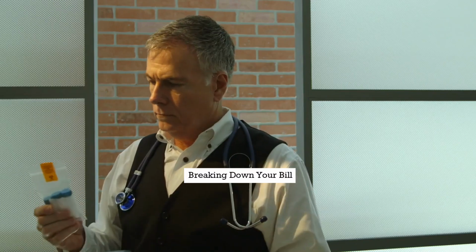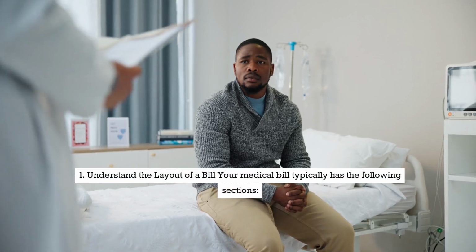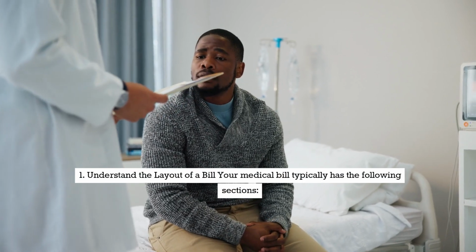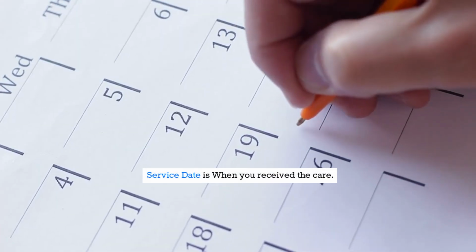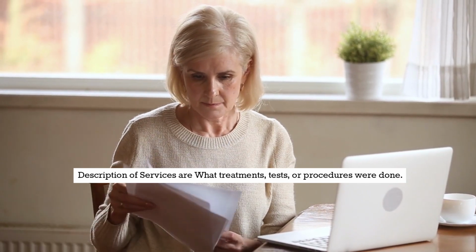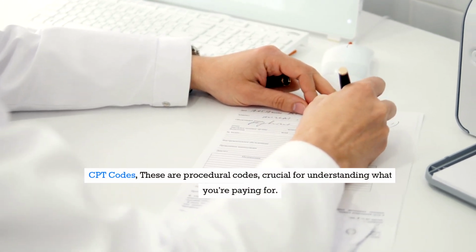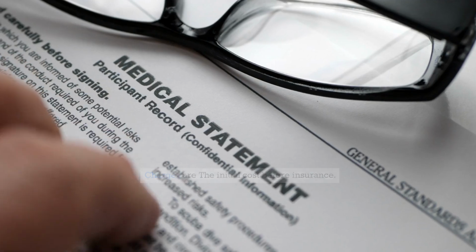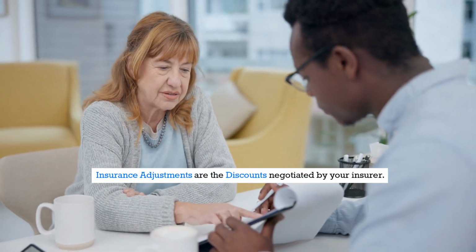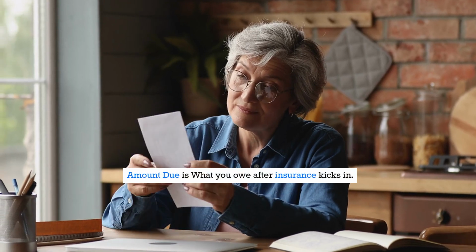Breaking down your bill. Here's where you need to get your detective hat on. 1. Understand the layout of a bill. Your medical bill typically has the following sections. Service date is when you received the care. Description of services are what treatments, tests, or procedures were done. CPT codes, these are procedural codes, crucial for understanding what you're paying for. Charges are the initial cost before insurance. Insurance adjustments are the discounts negotiated by your insurer. Amount due is what you owe after insurance kicks in.